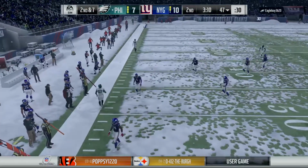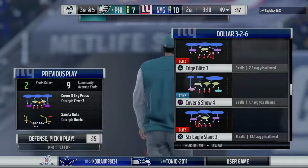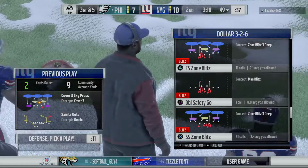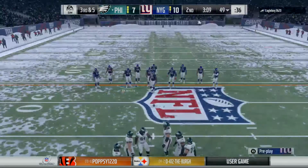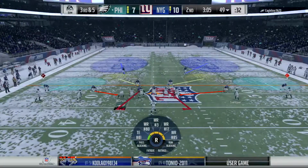He goes underneath for Yeldon. Give him 2 yards on that play, and it'll be 3rd down. Everyone's got to be able to catch the football. Doesn't matter what position you play, but if you're on offense, be aware a ball may come your way. The Eagles on 3rd down. They have been superb, 5 for 6 to this point. This will be 3rd and 5.